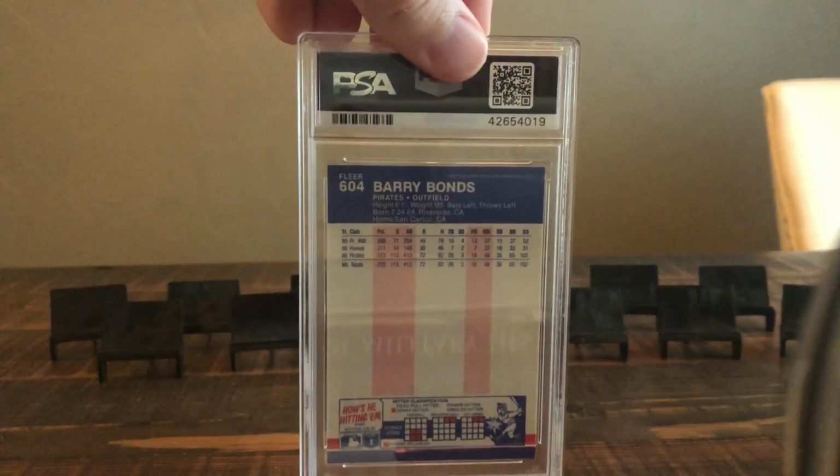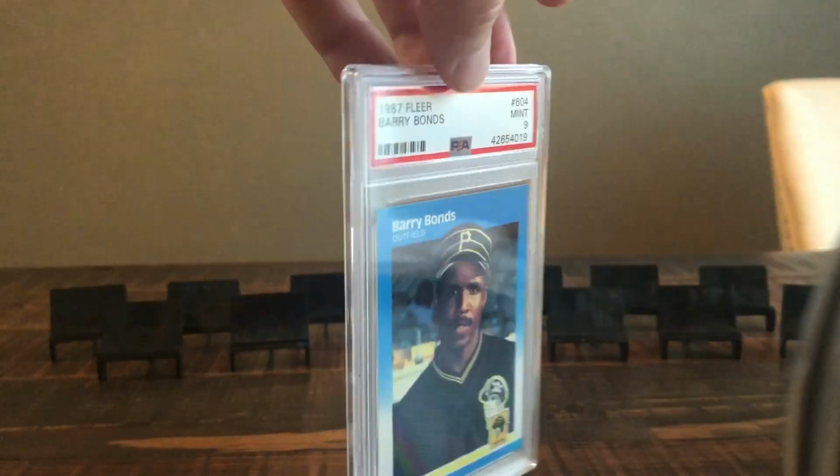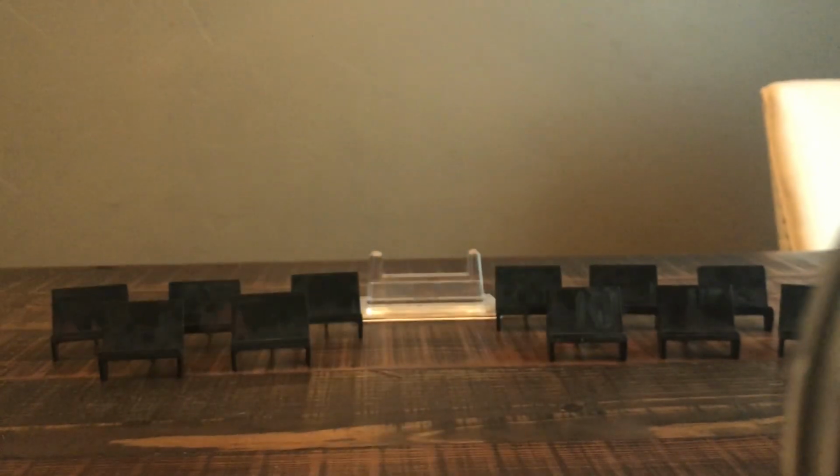Loving that 10 there on that one. Is it the 87 Fleer Bonds? Yes, it is. Both 9s again. 87 Fleer Bonds. This card was worth something back in the day. 9. Nice. Okay. Taking that one.